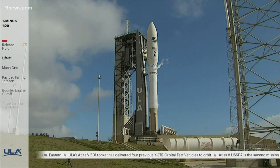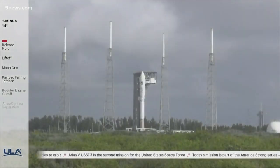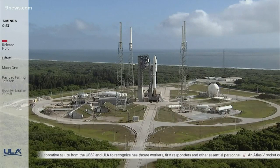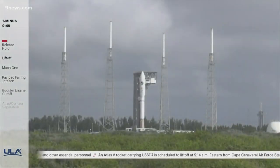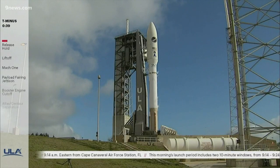T-minus 1 minute, 20 seconds. OC is armed. FCS count started. 115. Reduce ECS for launch. Roger. 110. Vent valves locked. T-minus 1 minute. Rock, report range status. Range green. T-minus 40 seconds. Table at step 3.